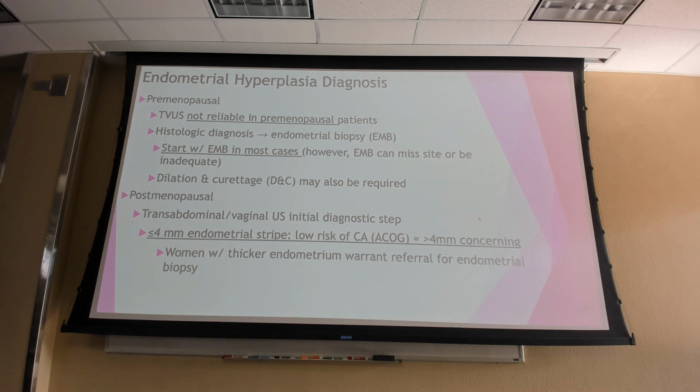How do we diagnose this? In a premenopausal patient, transvaginal ultrasound is not reliable. Okay? Does it mean you don't do it? Absolutely, it does not mean that. You still do it, but here's the reason why it's not reliable. You guys probably already know this, but I'm going to say it.